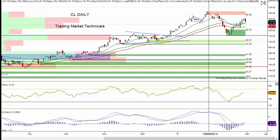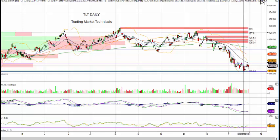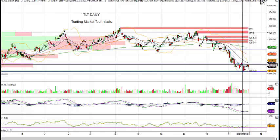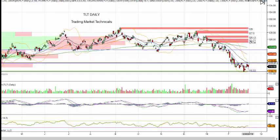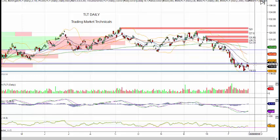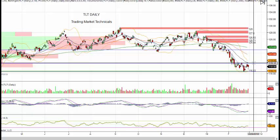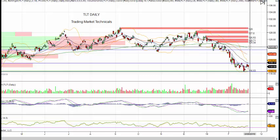TLT, we showed you yesterday about bonds, how we're stuck on the lower end of that weekly trend line, which we should get a reaction to bonds. We didn't get it today, but let's see if we can get some sort of a rally, a hard rally in bonds. That could be possible. Okay, so the 21 EMA will come into play here at 119.12. Your 50-day in red, 121.68, and then of course the 21 at 123.68.